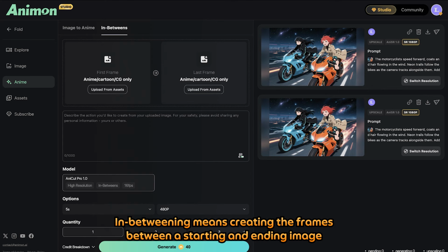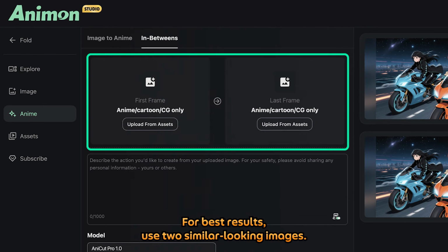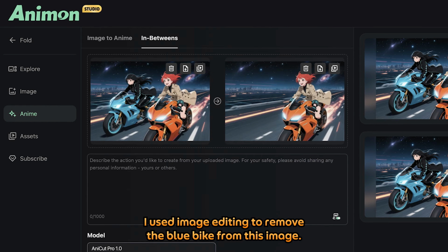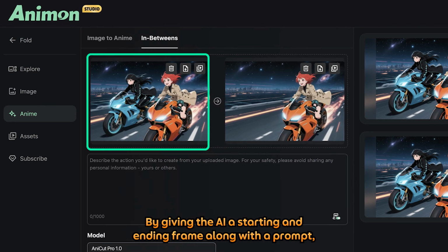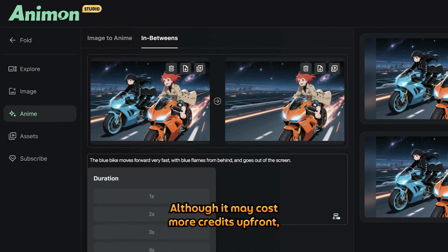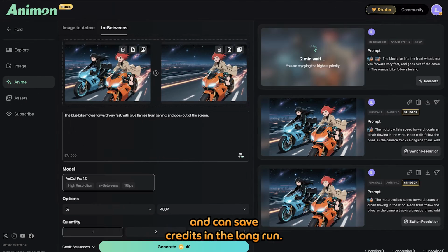In-betweening means creating the frames between a starting and ending image to automatically produce smooth animation. For best results, use two similar-looking images. I used image editing to remove the blue bike from this image. You will be using this feature a lot if you are working with in-betweens. By giving the AI a starting and ending frame along with a prompt, you guide how the animation should move. Although it may cost more credits up front, in-betweening provides more accurate results and can save credits in the long run.